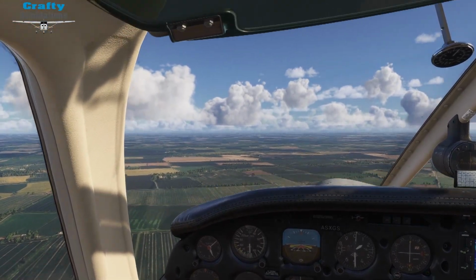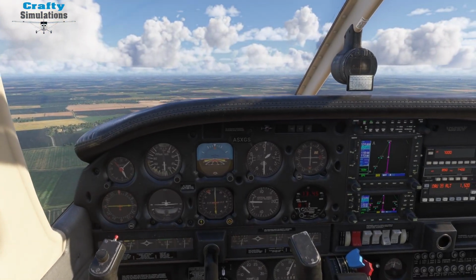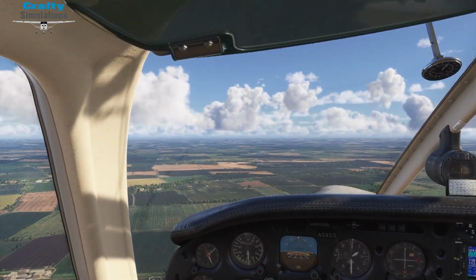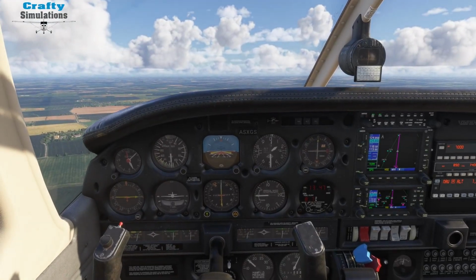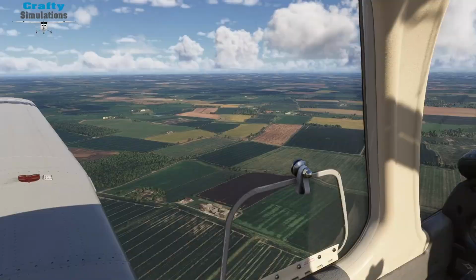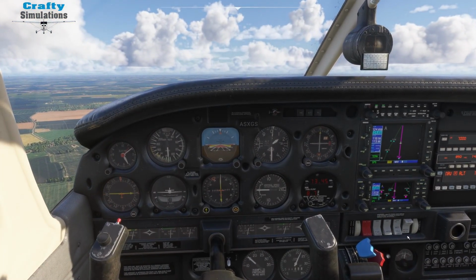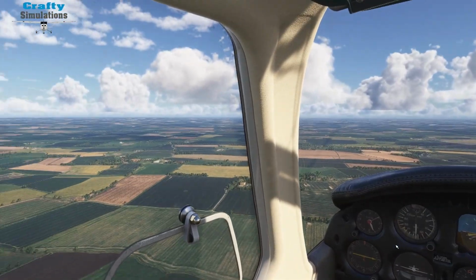So I believe Wickenby is off the nose, confirmed by my wonderful GNS 530. Yeah, totally not liking it. Right, so we'll have the fuel pump come back on, landing lights can come back on, anti-collision lights are already on. Pitot heat is not required.